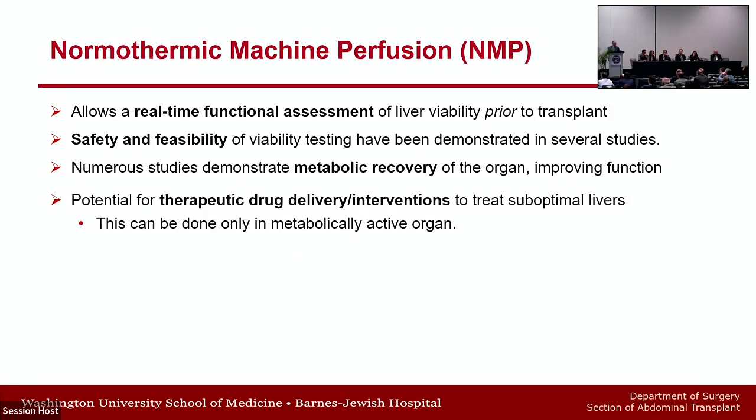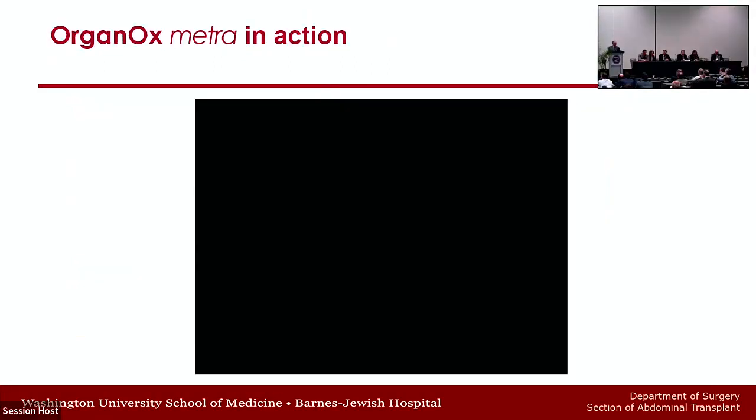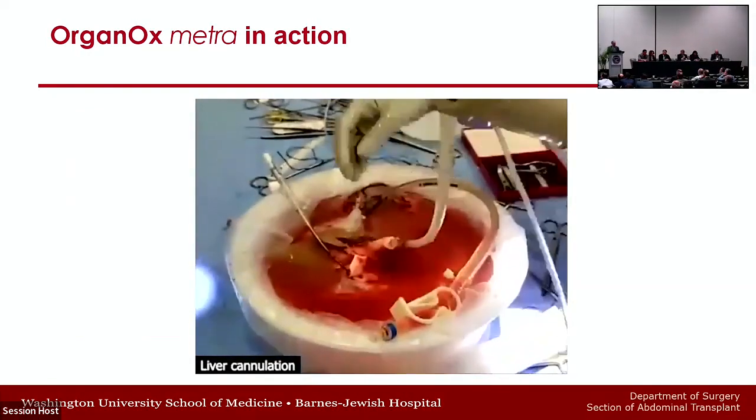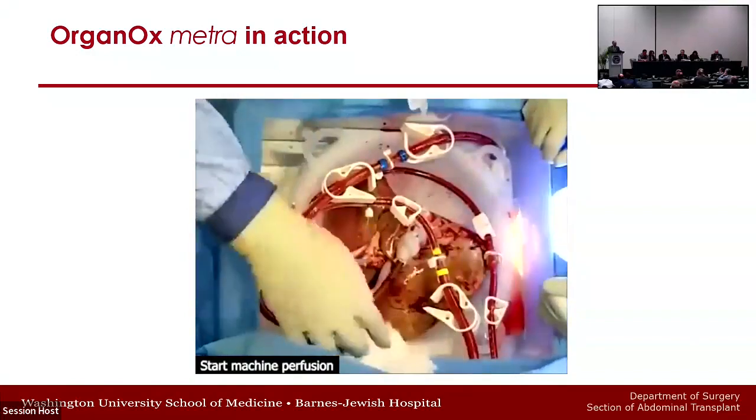So what about normothermic machine perfusion? This allows a real-time assessment of organ viability. The safety and feasibility has been demonstrated, and I think you all are familiar with those projects. We had gained a lot of experience with more standard organs as part of a randomized OrganOx trial. And this led us to think about, could we use this technology to assess declined organs to be considered for transplant? In other words, those that had been declined by all centers that were asked, but that we thought might be suitable. This shows the OrganOx device. This is the process of cannulating the liver and placing it on the device. It's a pretty simple, straightforward process.